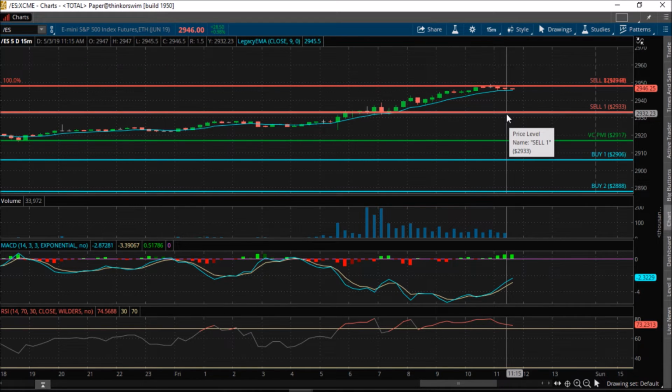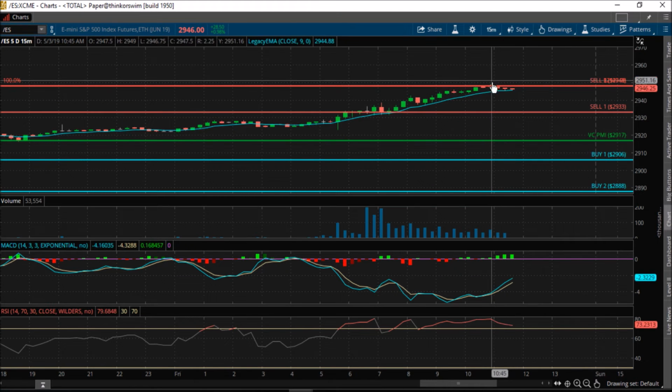All the stops are on the close. They're not straight stops. 90% of the people use straight stops, and those stops are usually taken out automatically. The market may go through the stop, take you out, and come back down again, which is the reason why the artificial intelligence tells you to wait for the close, even if the market goes through that level. And in this case, it did at the sell 2 level of 2948 by making a high of 2949.